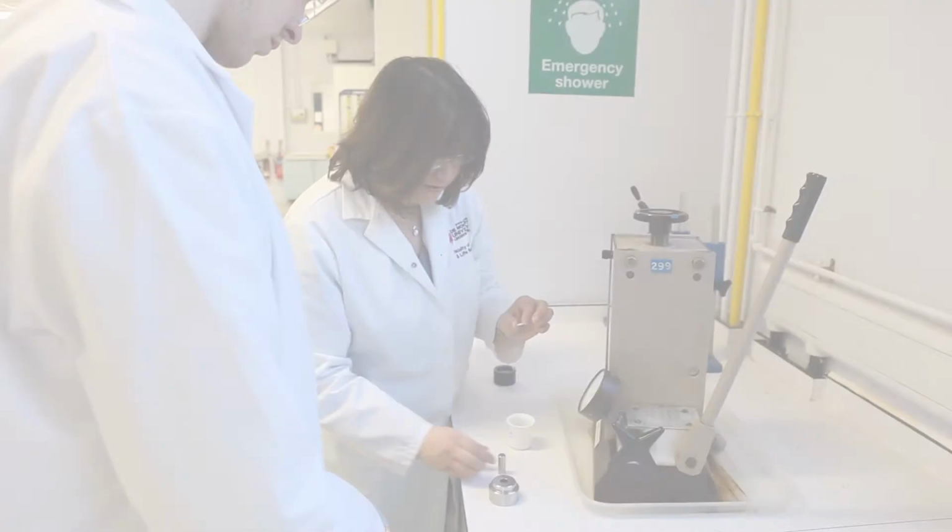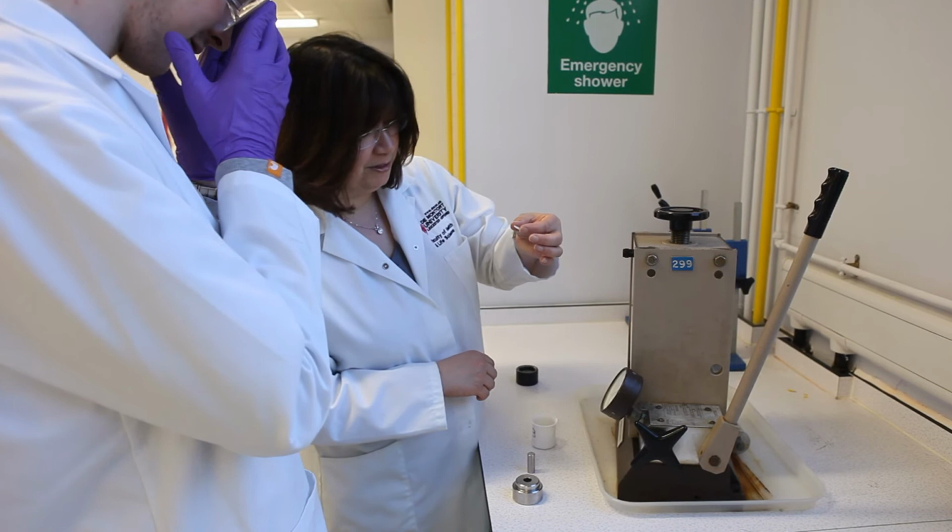You've got one pellet. You're supposed to sandwich it between pellets, so you've got a domed one. So if you want to regrind that.